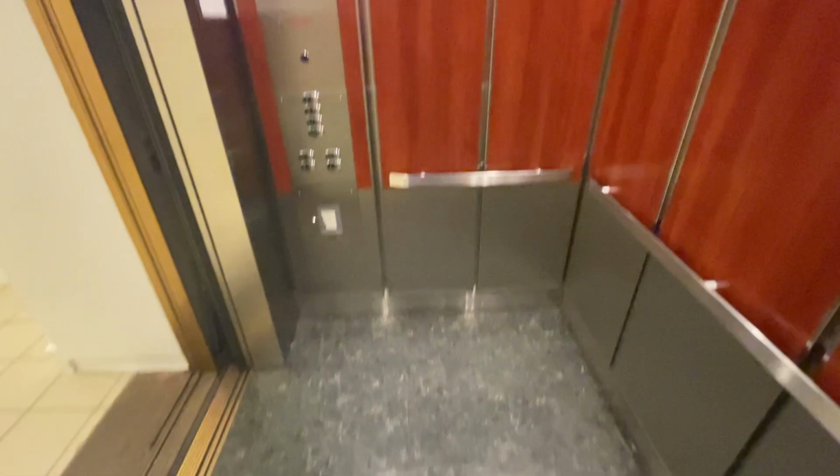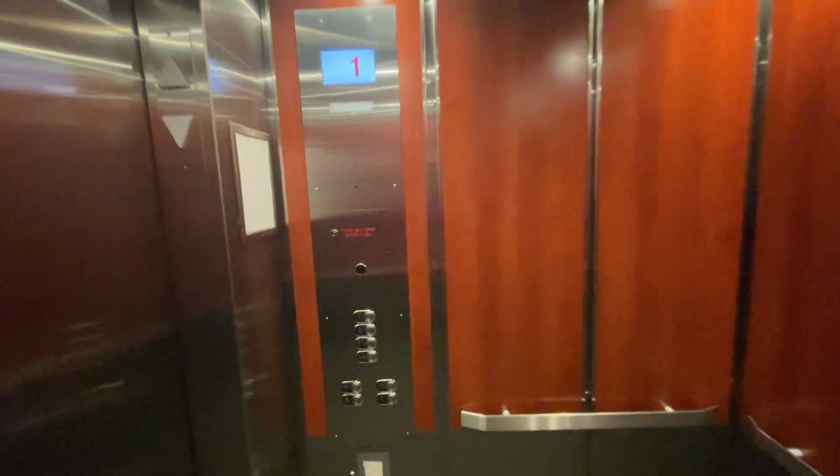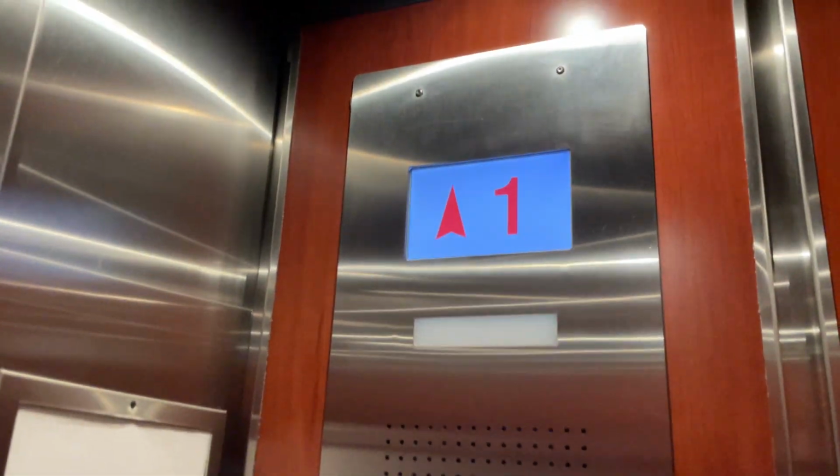Here's the cab. Looks like they just put a new little interior on it because it used to look different. And these things are busy, so I'm gonna go ahead and hit the button. Going up. What?